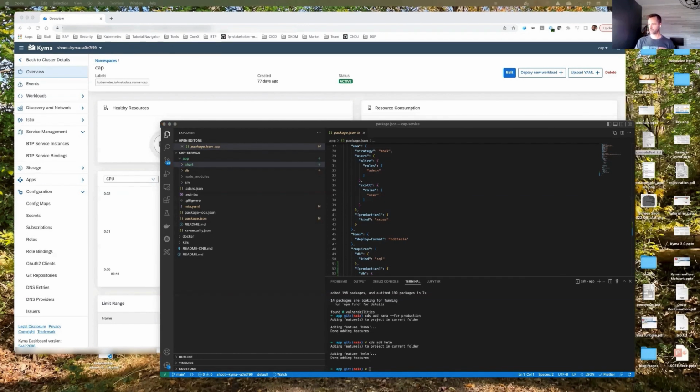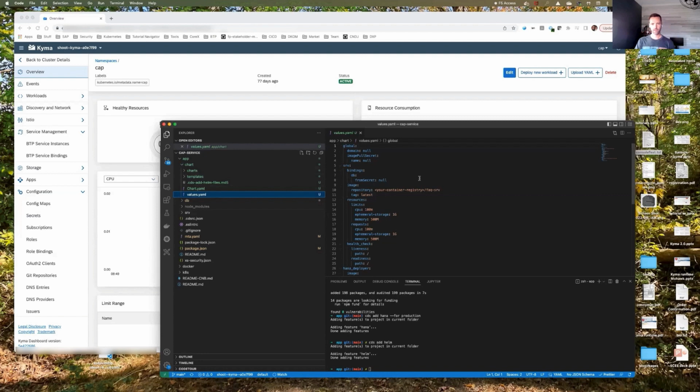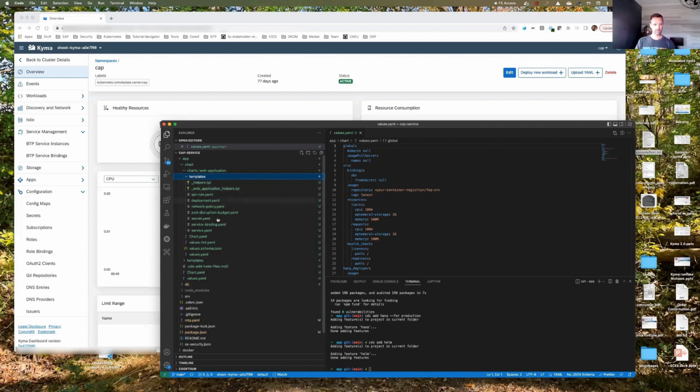The next thing I want to do is go into this chart now and show it to you. So you can see the values. These will get propagated down to all of the pieces of the Helm chart. You can see there's the web application, there's some templates, and you'll see like deployment. So this is basically all the pieces related to setting this CAP application up in Kyma.